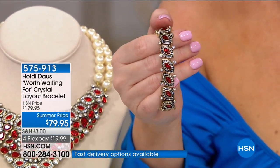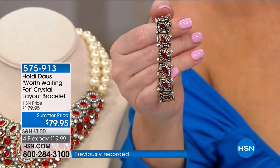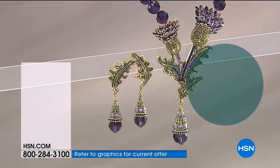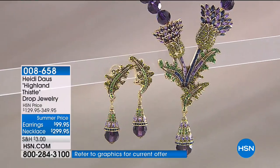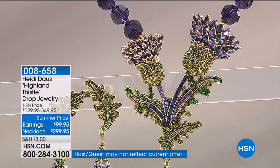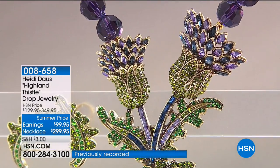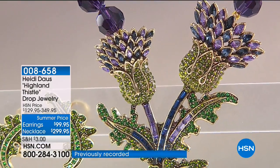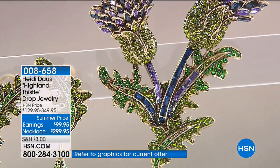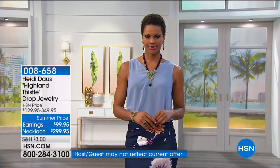But we've got lots of things that we've got to get into, so we're going to go ahead and move right along to something else that's brand new, our thistle earrings, our beautiful thistle necklace and bangle. And just a couple minutes to talk about this, Heidi. But you've got to tell us the inspiration, because when people look at your jewelry, there are several different recurring themes, but the floral theme is one of your most popular. Oh, absolutely. And all things natural and nature, of course, I'm just thoroughly inspired by.